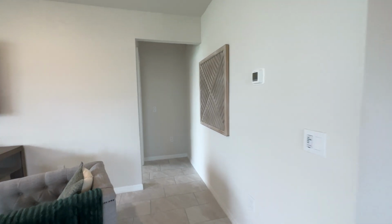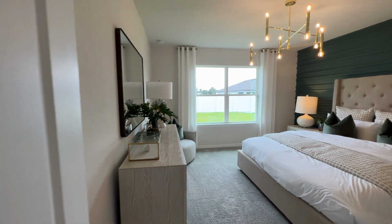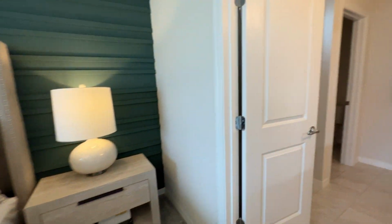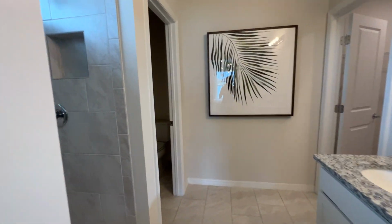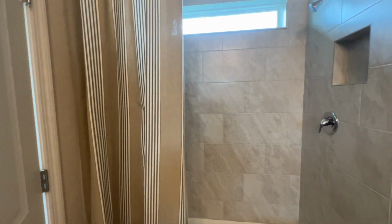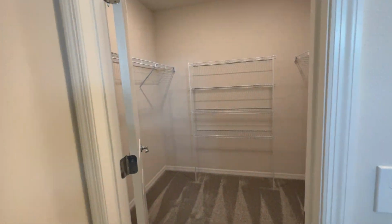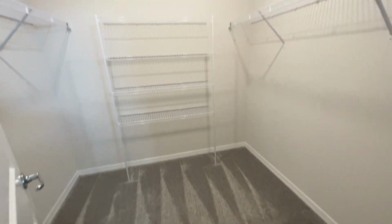Okay, well, let's go ahead and check out the owner suite. So this is the owner suite. I love the emerald green. This is the bathroom here. So it comes with a shower. Okay, wet closet. The toilet is inside. That's nice. And here is the beautiful closet.